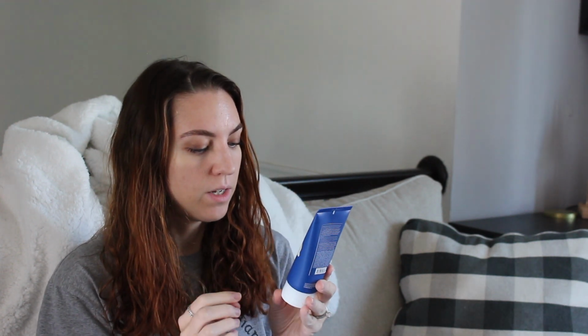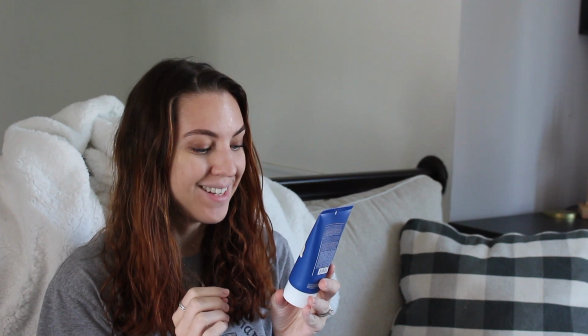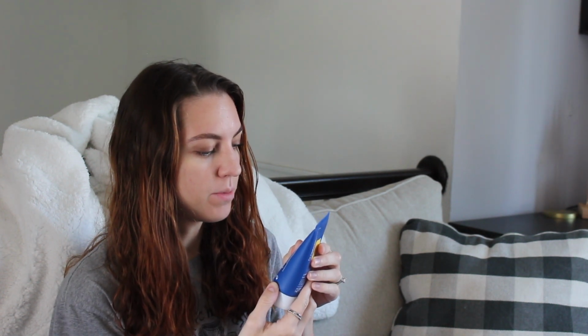Next we have a Lemonade Smoothing Scrub. This is by Ole Henriksen. I've heard of this brand before. I heard people like it. This is an exfoliant with AHAs and lemon peel extract. So let's see. You apply this to wet skin and gently massage and leave on for up to 2 minutes before you rinse. And you can use it 2 to 3 times a week.